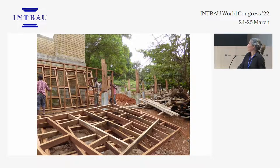And also techniques like pre-building parts of the structure. Whilst you're working on the foundations, you can be building the wall frames and then lifting those into place afterwards, which is also something that people weren't used to doing. People are generally building by piecemeal small parts joined together.